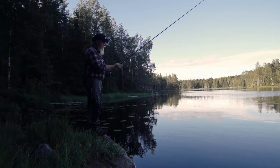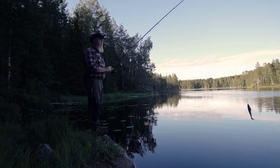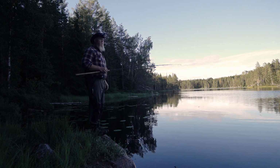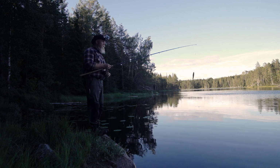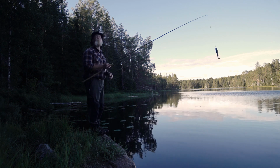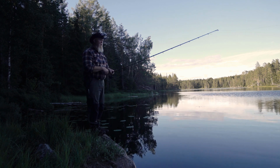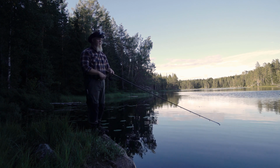So then I have found my way back to the other side of the lake. It looks a little bit different now because it's in the shade. I don't know if that's going to affect the fishing in a good or in a bad way. It can go both ways. We will see.